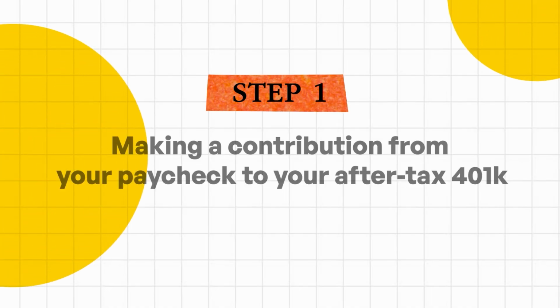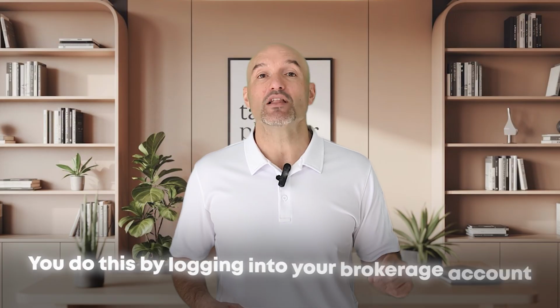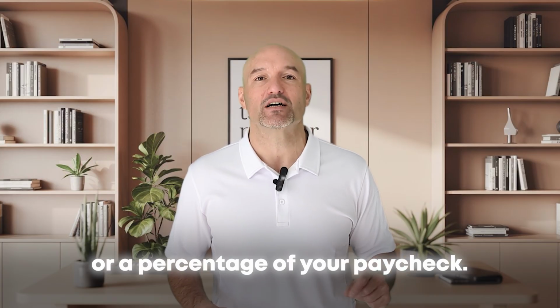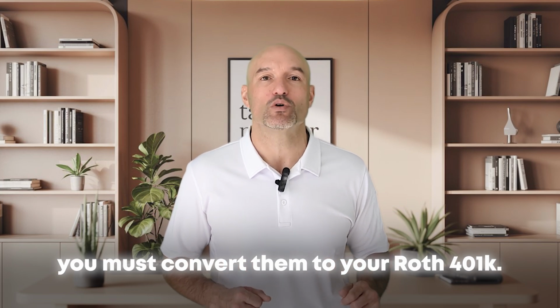Step one for the Mega Backdoor Roth strategy is making a contribution from your paycheck to your after-tax 401k. You do this by logging into your brokerage account and electing to contribute a dollar amount or a percentage of your paycheck. Once the funds are in your after-tax 401k, you must convert them to your Roth 401k.